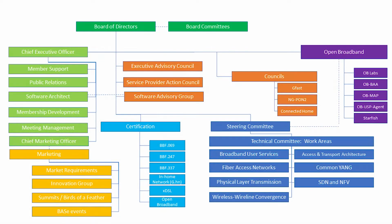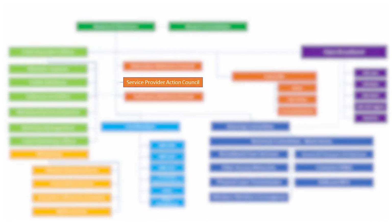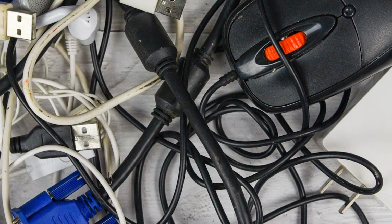Yeah, so this was actually originated from our Service Provider Action Council. These are members that are service providers only, who basically still wanted to solve the conundrum of how to offer new value-added services, containerized services, inside the residential gateway. So the key point here is how do they keep adding value and new services inside the home across their broadband? And that's where it started from. And this is really important.